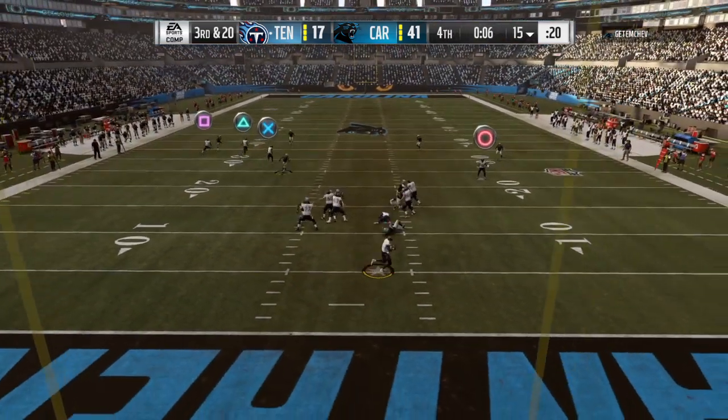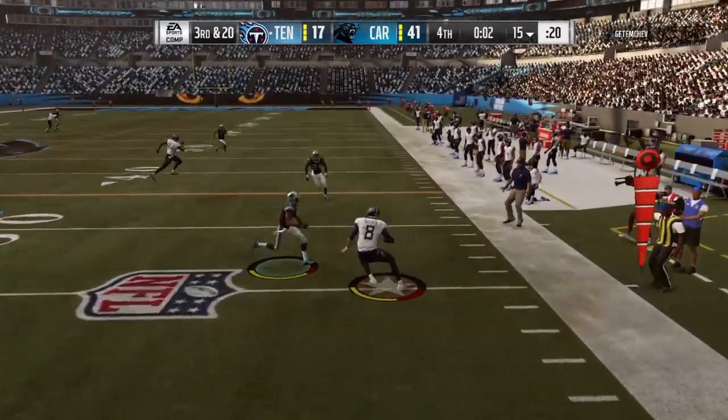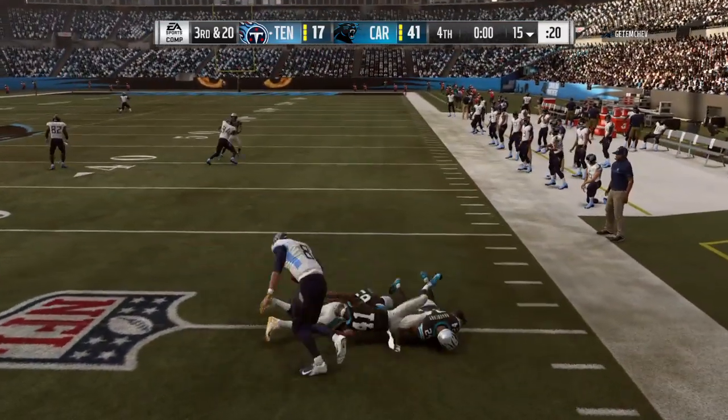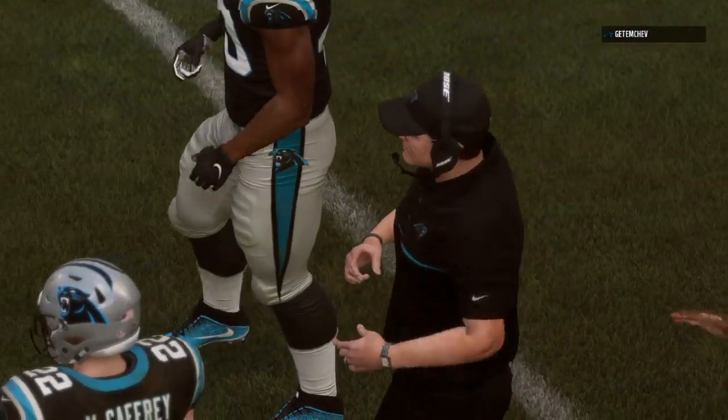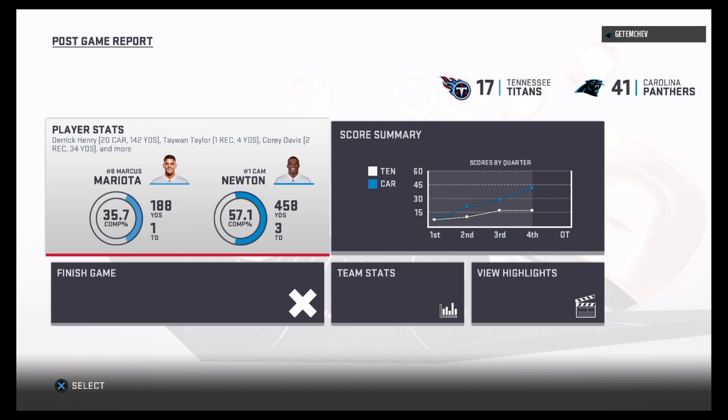From the gun, Mariota escaping the pressure right. He's going to run, but he's got a long way to go. And he's able to get up here to the 26. A big offensive explosion helping lead them to victory. And the defensive guys.